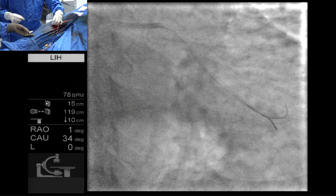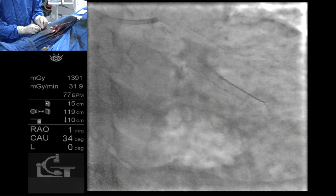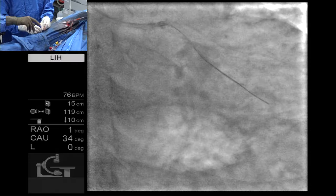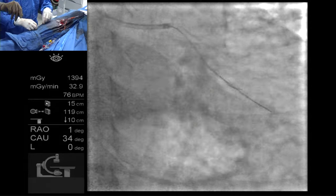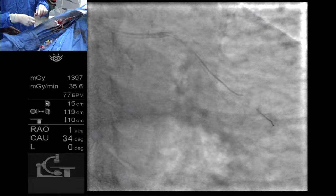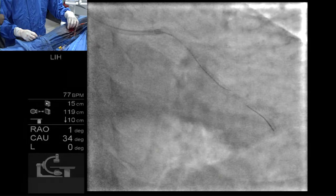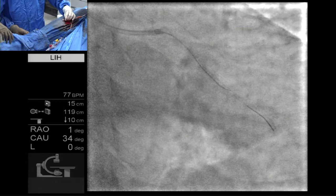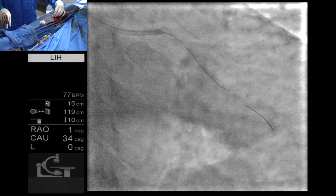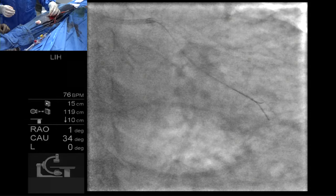Correct. And that's the semi-compliant balloon, right? 1.5. I think we had no choice. 1.5 is like the Terumo balloon, right? Which one? This one. Be careful with one of the wires. It's coming back. Which balloon is it? Is it 1.5? What kind of balloon? Which brand? Going on second round.